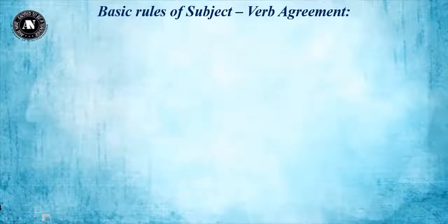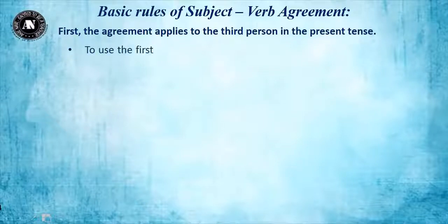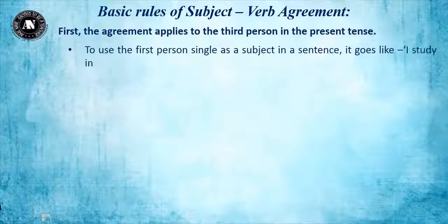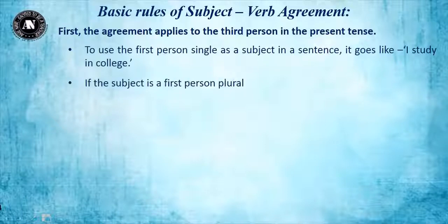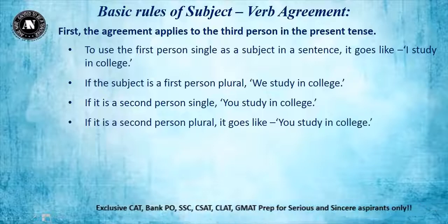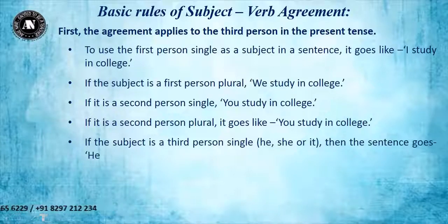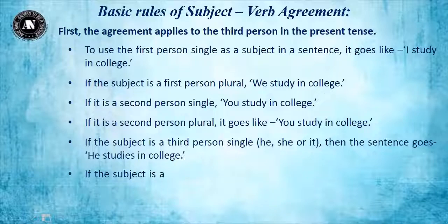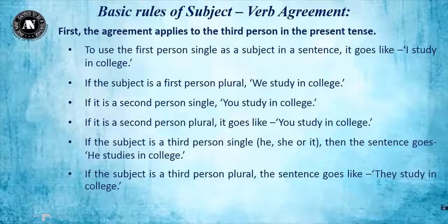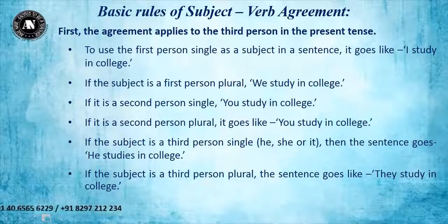This should be avoided. Some basic rules that should be followed in subject-verb agreement are: first, the agreement applies to the third person in the present tense. For example, if I have to use the first person single as a subject in a sentence, it goes like, I study in college. If the subject is a first person plural, we study in college. If it is a second person single, we say, you study in college. And if it is a second person plural, it goes like, you study in college. If the subject is a third person single, he, she or it, then the sentence goes, he studies in college. And if the subject is a third person plural, the sentence goes like, they study in college. So if you have observed, the subject and the verb have agreed only in the third person single in the present tense.